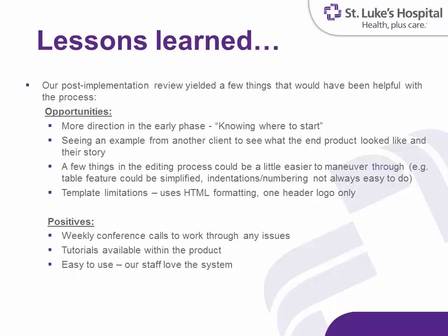The positives, we always had weekly conference calls to work the issues through. All of the support coordinators would come down to my office and we'd have a meeting, and we'd talk with Erin, who was our implementation consultant, weekly, and we would then meet after we were done with the conference call and talk about any issues that the support coordinators were facing at that point.